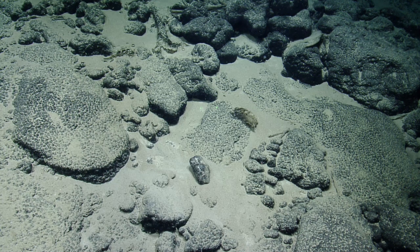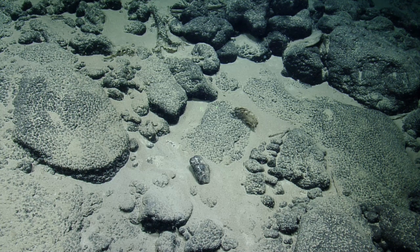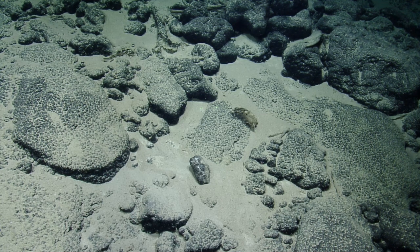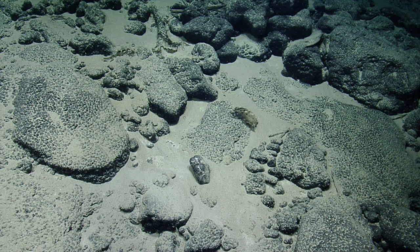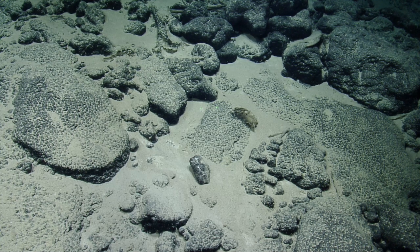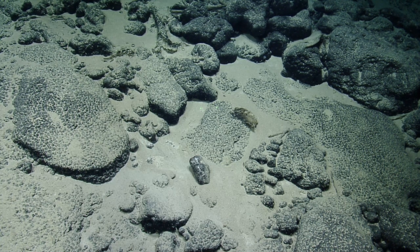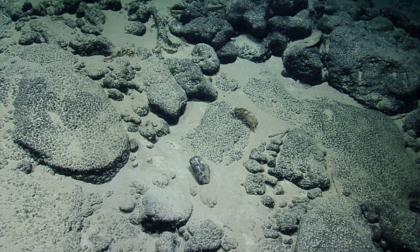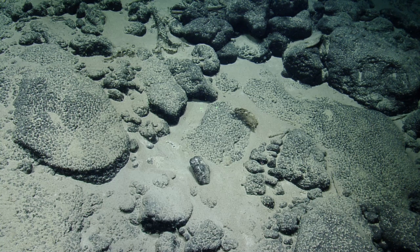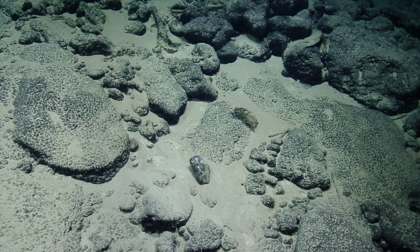Yay, we got a good rock from the geologist. Good job, everybody. You want to try getting it out? Because I'm like, I lost the plot. And I can't deal with that. I don't know how they do it. Okay.